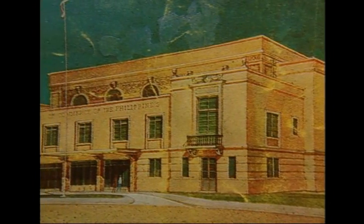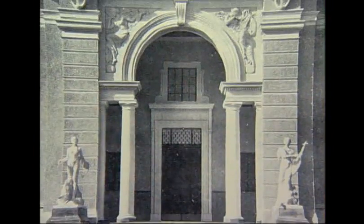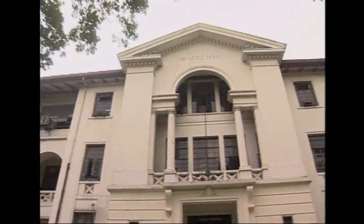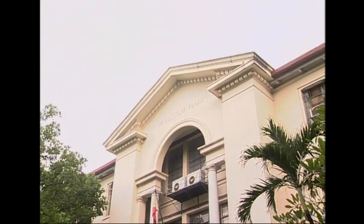He also designed notable structures, such as the Chamber of Commerce building, Villamor, and the Benitez and Malcolm Halls of the University of the Philippines.